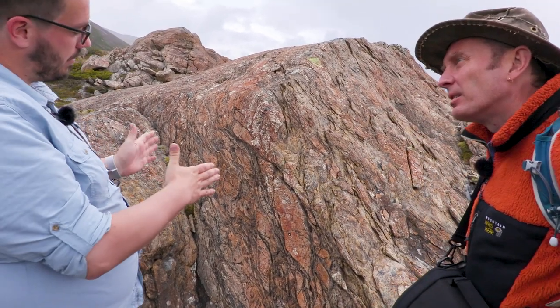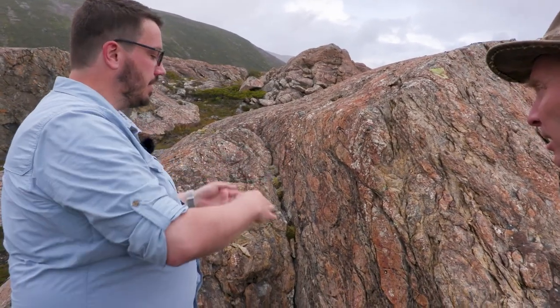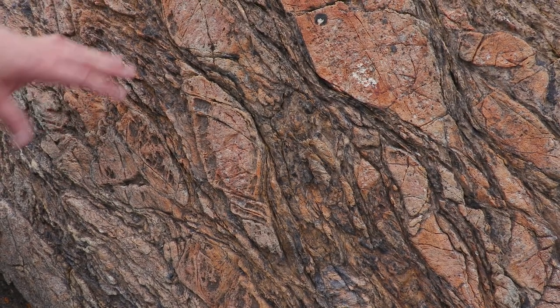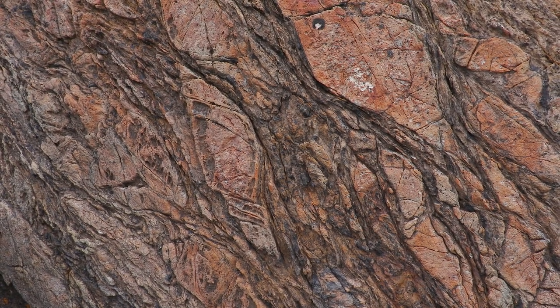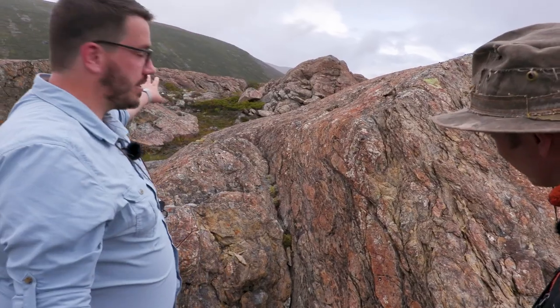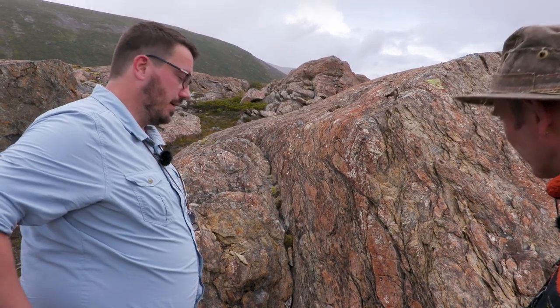Yes, so what happens is that you have an anastomosing net of shear planes, and they connect, and they shear off little bits of the larger lozenge-shaped blocks. This fabric intensifies towards the margins, and in the end you have only sheared surfaces and you lose all these blocks. If we go into the center, we have larger and larger blocks of this lozenge shape.